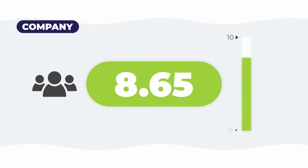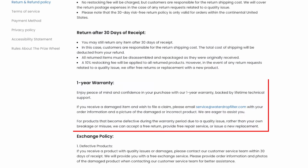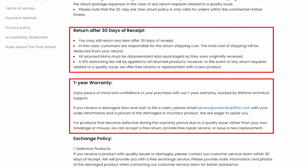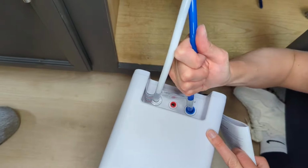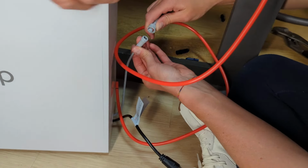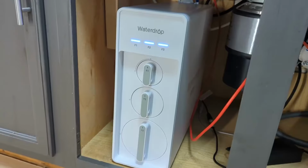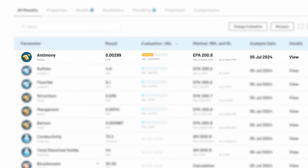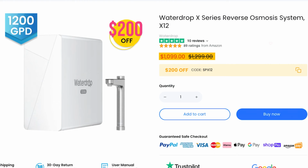Waterdrop as a company scored 8.65, which is based on its 1-year warranty, 30-day returns policy, and free shipping to most US states. And for those of you who have been considering some of Waterdrop's other products, we recently tested the X12, one of their newest X series RO systems, and wouldn't recommend it as a comparable alternative to the G series. Aside from the fact that it only reduced fluoride by 80%, it appeared to introduce antimony into our purified water, and the steep $1,300 price tag doesn't justify the upgraded features.